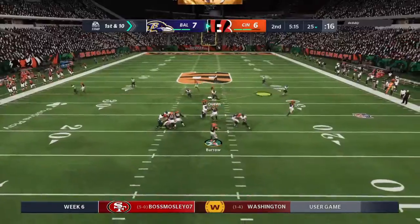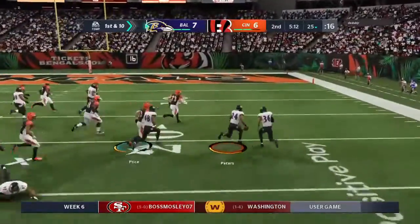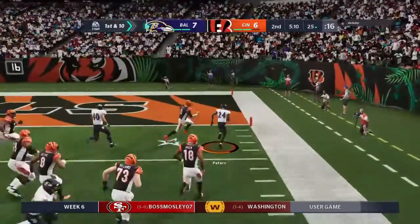First down, here's Burrow. And he fires one that's intercepted. Picked off by the Pro Bowler, Marcus Peters.